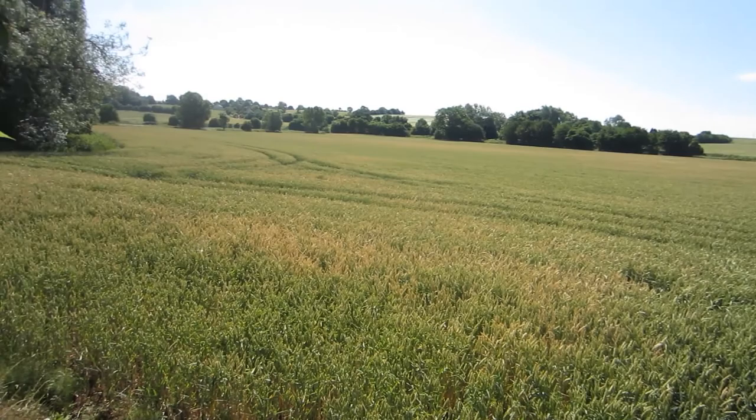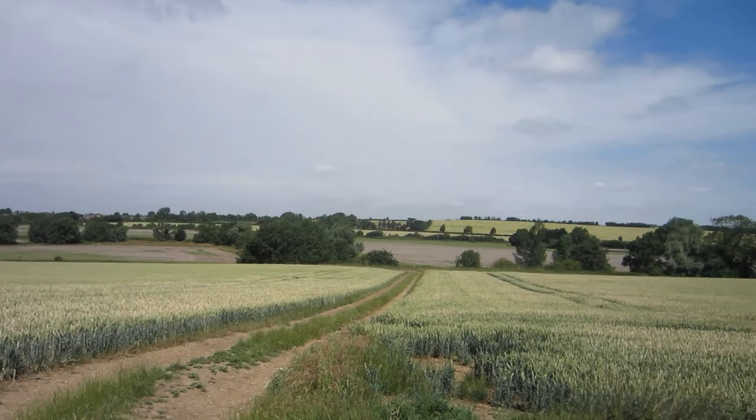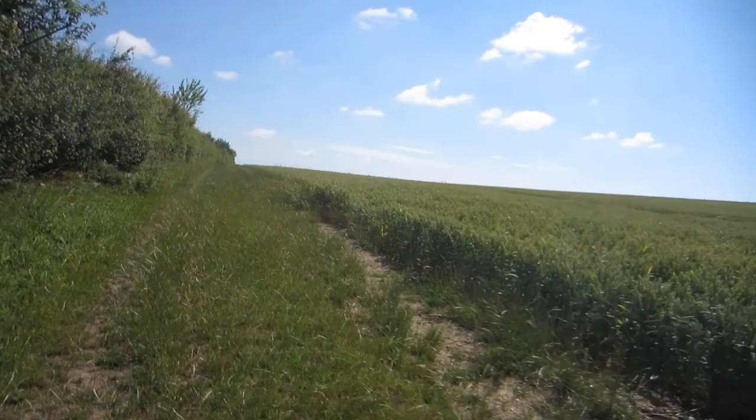So we're just coming up the other side of Clare. We just walked along there, which basically runs parallel to the river and the main roads. You can sort of hear the traffic. We just come up this track, and we're just about to head out more into the countryside and head back to Cavendish.